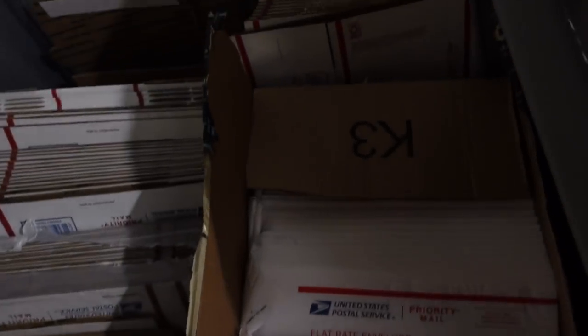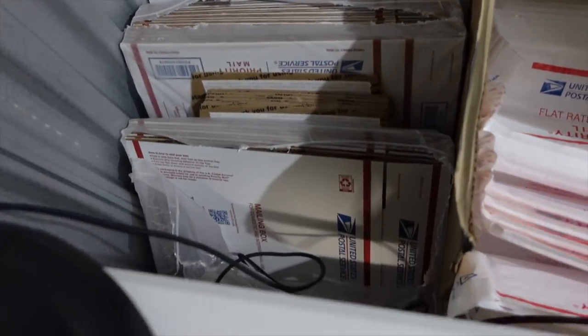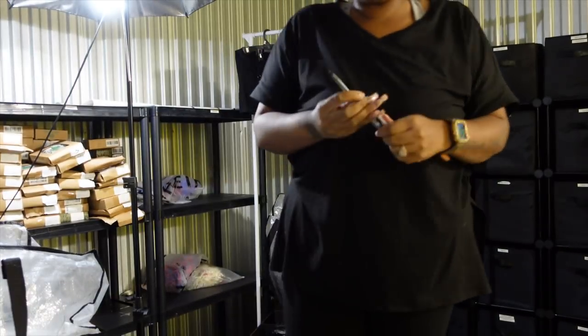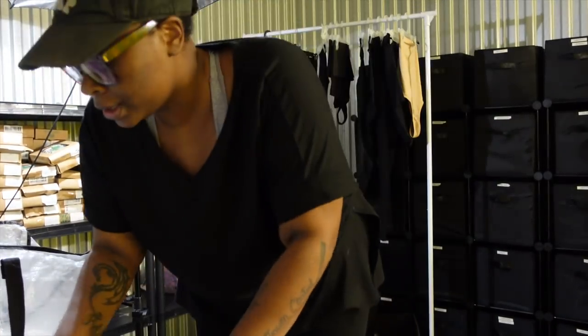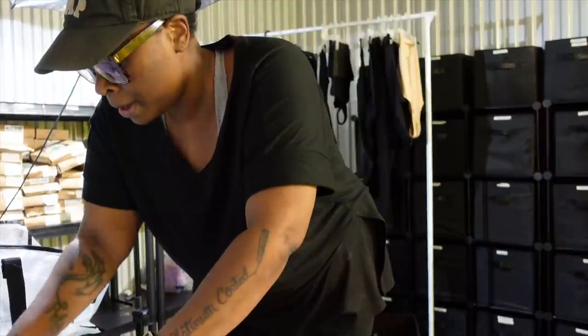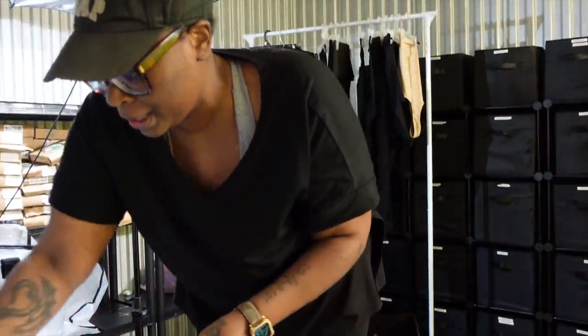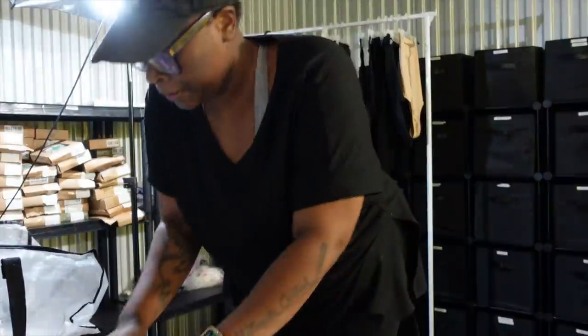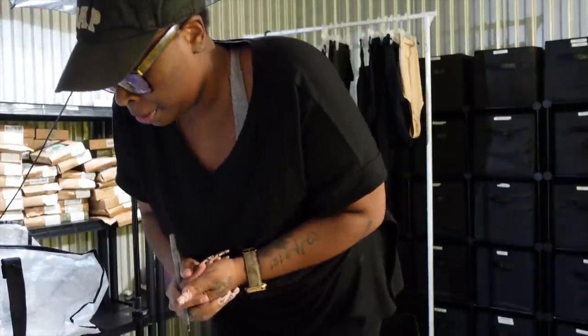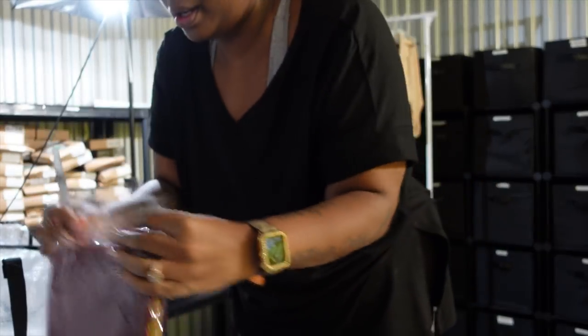So this is my little shipping station. I try to keep things as neat as possible. Different types of boxes and packages. Okay, I had to FaceTime my cousin and tell her I found it too, because I was stressed, y'all. Because if you don't have proof that you shipped something and people say they didn't get it, PayPal will give them their money back. Ain't no proof.